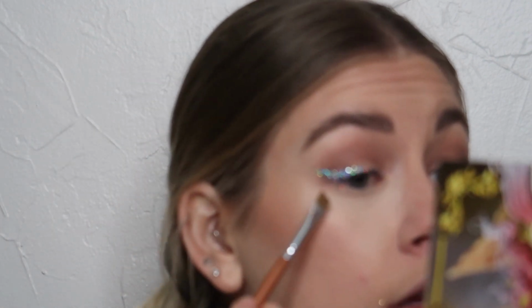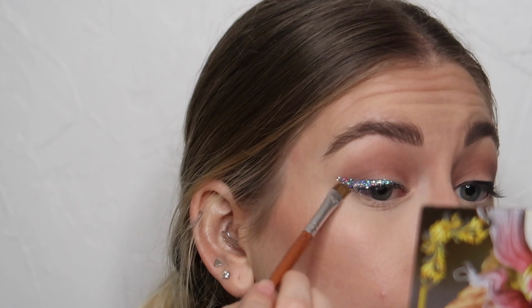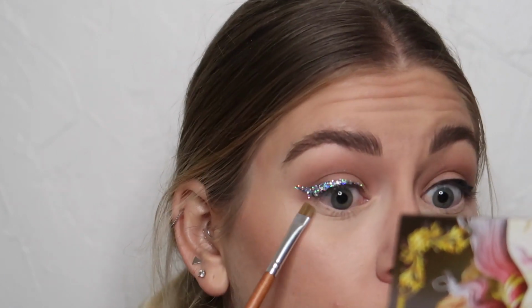With a little flat angled brush, I'm gonna go around the edges and make sure that the glitter is only where I want it to be. Awesome. So I'm now going to repeat on the other side.